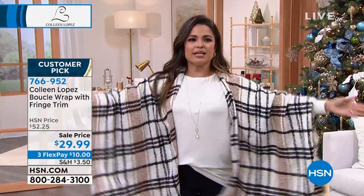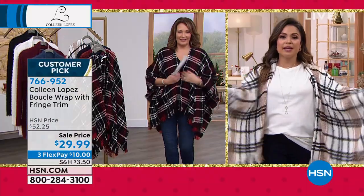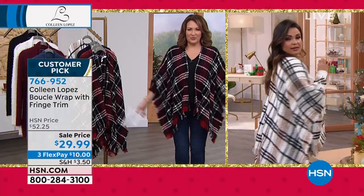And I like that it's dual sizing too, and it's so easy to put on, Colleen. It doesn't slip off. You're not adjusting. It's cut perfectly, so when you put it on, it stays true. You don't futz with it at all.